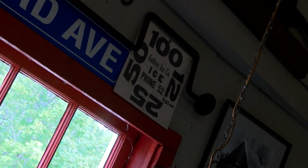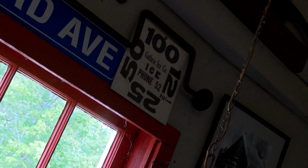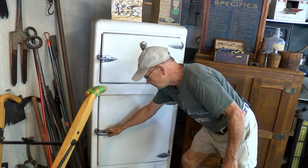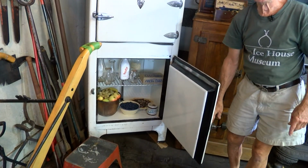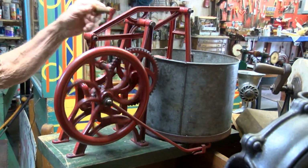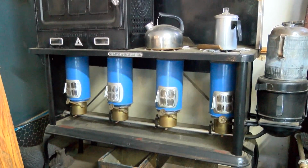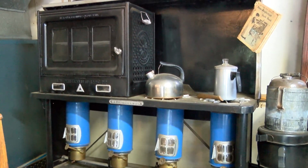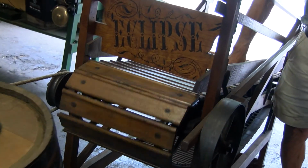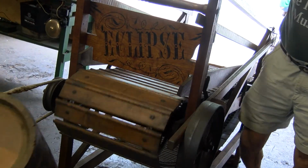The most important exhibit is that little sign over the window that has the numbers on it. If you wanted ice, you'd put that sign in your window with how many pounds you wanted up. Bill was interested in Yankee ingenuity and how people adjusted to life, and the kerosene stove, when you didn't have to get up at 4 o'clock in the morning to start a fire in the wood stove, that was a big plus, a big step up in your life.